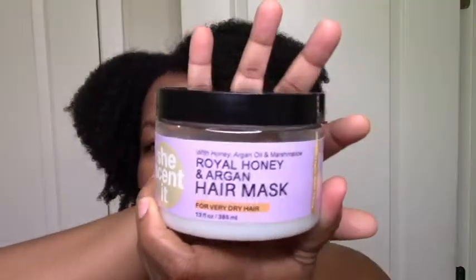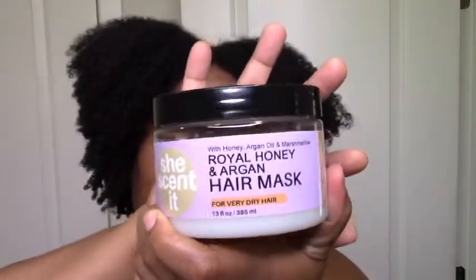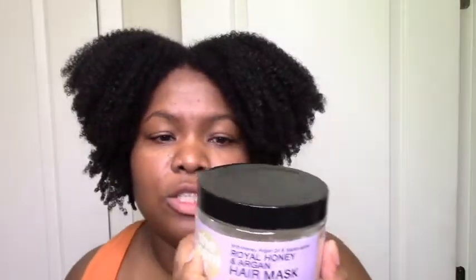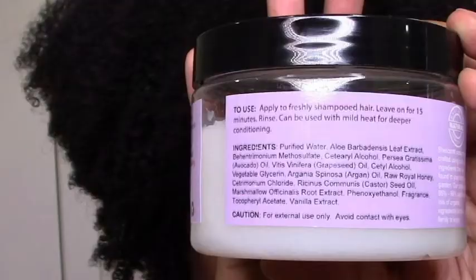And last but not least, we have the Royal Honey and Argan hair mask. So I did enjoy using this. My hair was moisturized and conditioned. It just wasn't as juicy as the pomegranate pear and the flaxseed. So I don't think I'll repurchase it just for that. But again, if you don't have crazy low porosity like me, you'll definitely love it. And I did enjoy using it as well. So let me show you the ingredients.